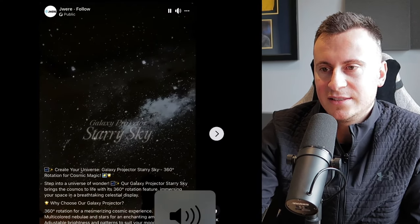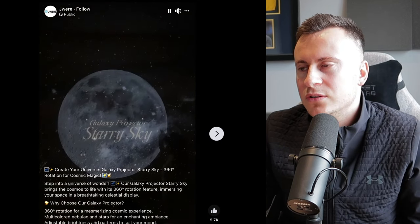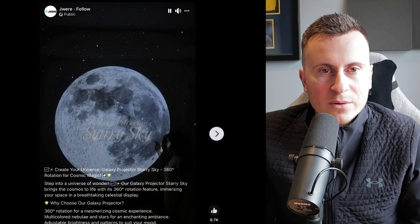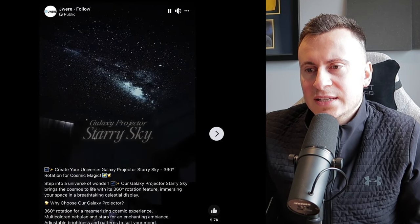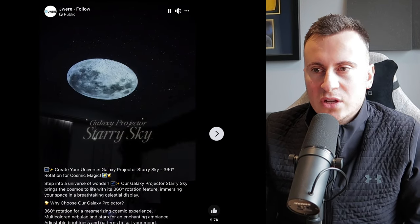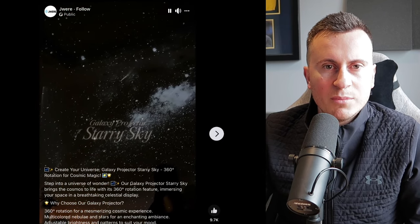And let's jump straight back into product number two. Okay, so product number two is this Galaxy projector. Galaxy projectors have been around a while. There's a famous one, the biggest one was called Galaxy Co. They sold a projector that gave a slightly different scene to this. So there's number one, how they stand apart.